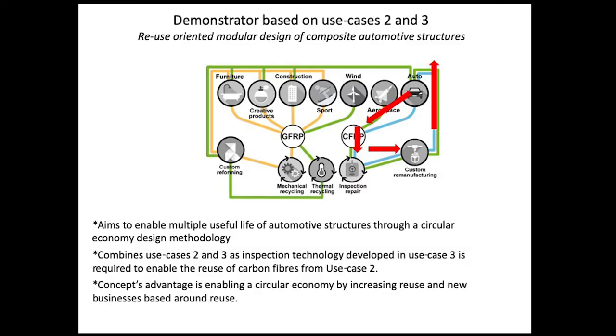And this combines use case 2 and 3, because the inspection techniques developed in use case 3 will then be required to enable reuse of carbon fibers from use case 2. So in use case 3, we developed new NDE technology, because like I said, to be able to use these waste products, we've got to know their characteristics. So we developed new NDE techniques to enable us to determine their properties and their characteristics, and that enables us to develop outputs in use case 2. If we don't have the NDE techniques, we don't know the properties, therefore we cannot use.